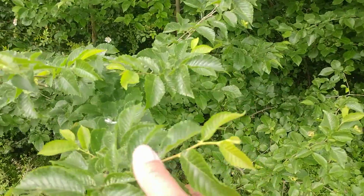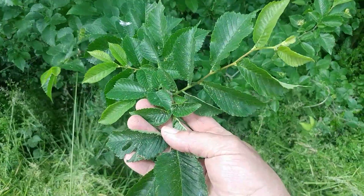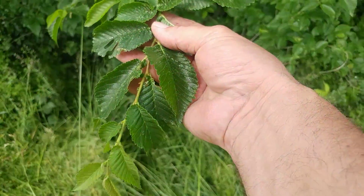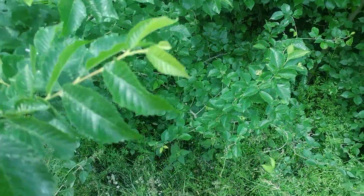I'll just show you the size of the leaves. If I get one of these, you can see the scale next to my hand, they really are tiny in comparison with the ones we saw before.